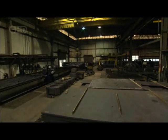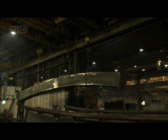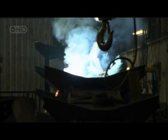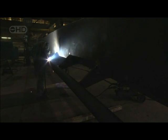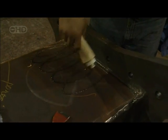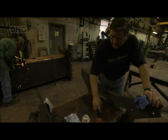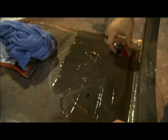The massive sections are shifted into the welding stage, where much of the work is still done by hand. First, the box supports and joints are assembled and welded into place. Each seam is carefully checked. The obsession over quality control includes ultrasound testing that measures the thickness of the welds and reveals any hairline cracks.